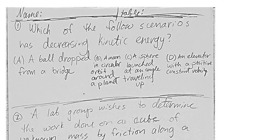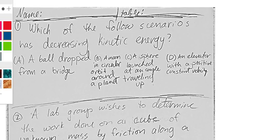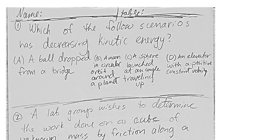Okay, so this is the shorter multiple choice, I forget which one it is, but it's the one that starts with "Which of the following scenarios has a decrease in kinetic energy?" Actually, you need to write what I'm writing. It's pretty basic, so I just want to make sure everyone's on the same page with this stuff. So which of the following has a decreasing, so like going down, kinetic energy.